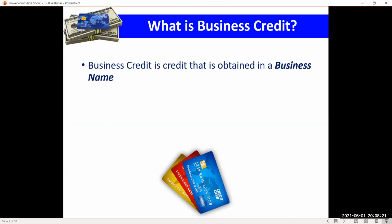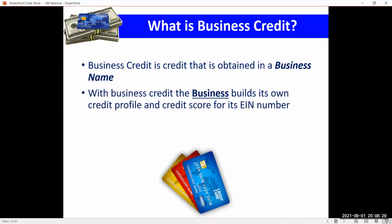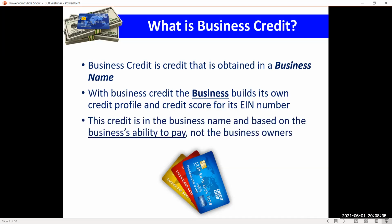So what is business credit? Business credit is credit that's obtained in a business name. With business credit, the business builds its own credit profile and credit score for its EIN number. See, the credit is in your business name and is based on your business's ability to pay, not the business owner's. Very important. You want to distinguish that.